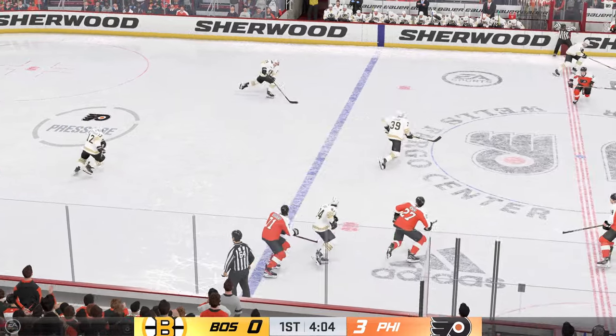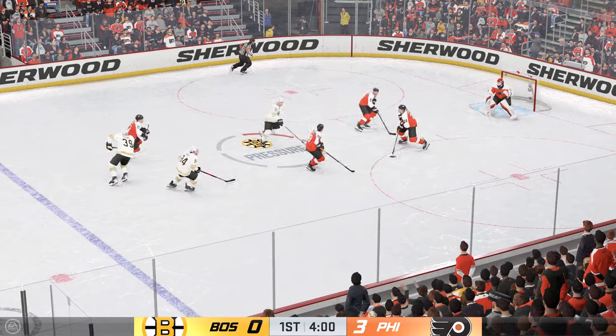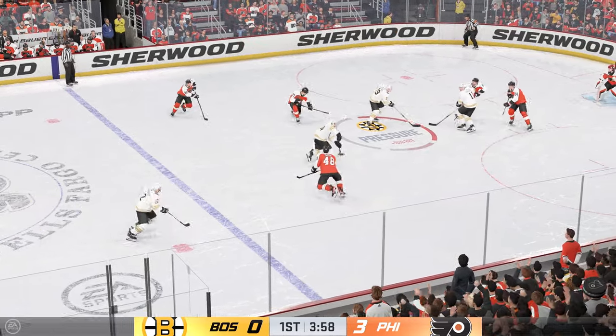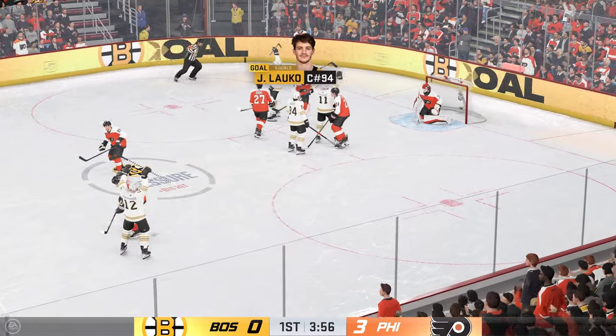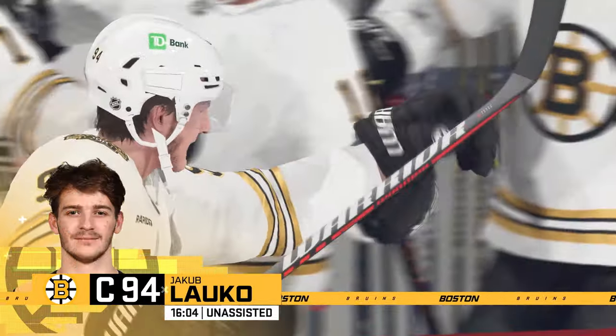Handles the pass from the right side. Nice feed at center, moves up ahead now. Puck scooped up by Sealer. Loses possession after he takes a little hit. Scores! And look at this! Suddenly they're right back into it!